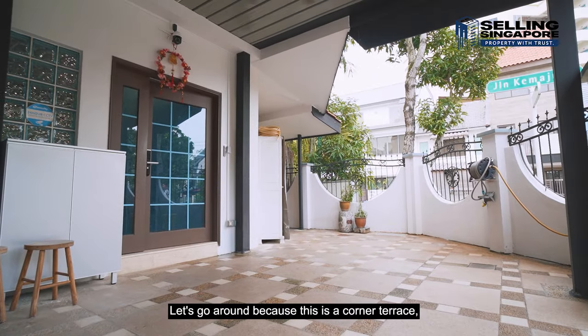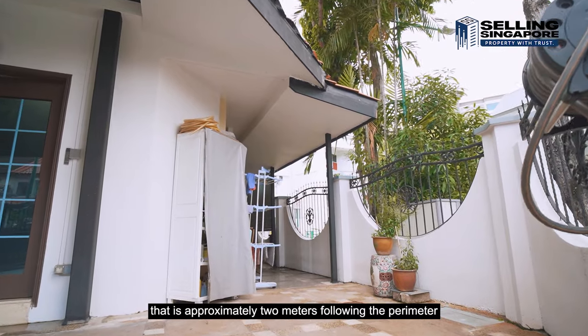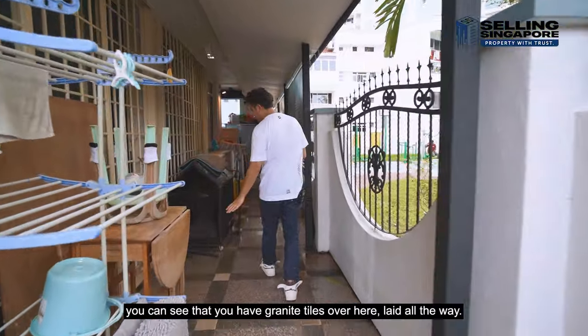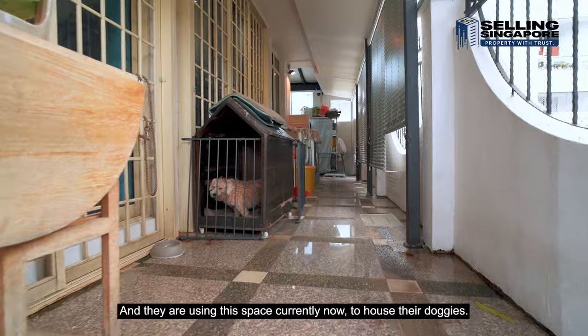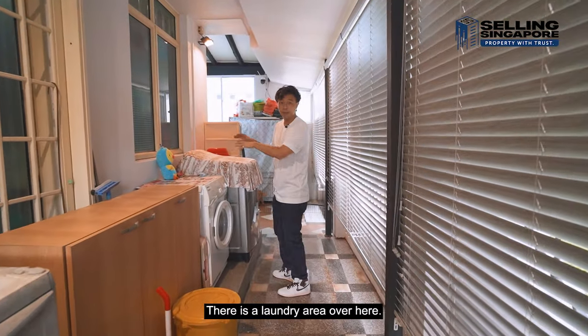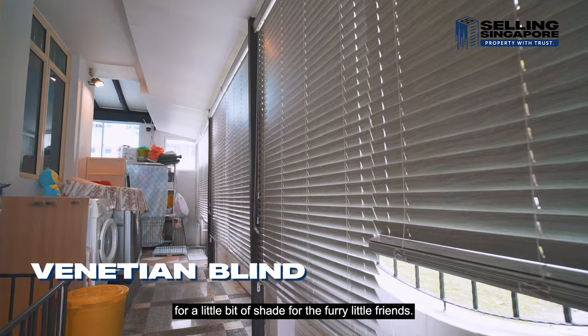Let's go around. Because this is a corner terrace, you have the recessed setback area that is approximately 2 meters following the perimeter. You can see that you have granite tiles over here laid all the way, and they are using this space currently to house their doggies. There is a laundry area over here. They've put down blinds to the side for a little bit of shade for the furry little friends.